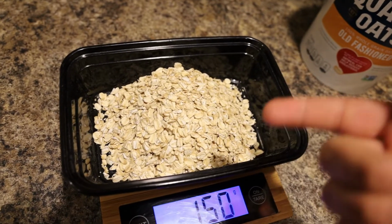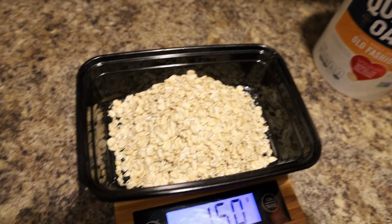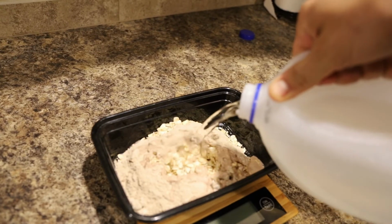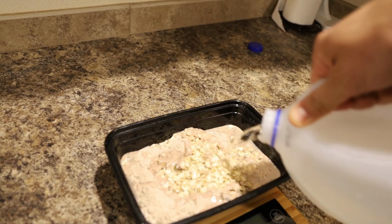Gonna also throw in some cinnamon and some Himalayan pink salt for more flavor. No added calories out of both of those, and that should do it. And yes, I am having it with water, not with oat milk or any other kind of low calorie milk. I'm having it with water just to keep the calories low.